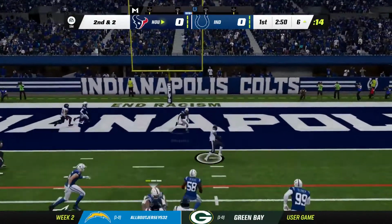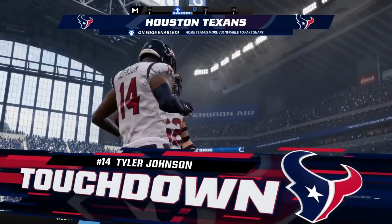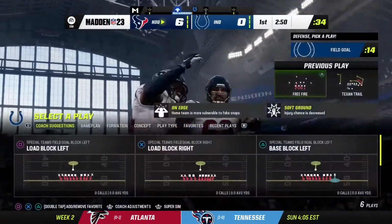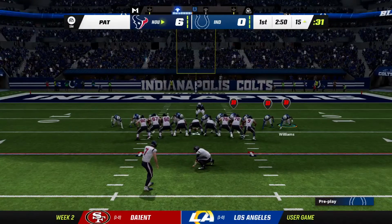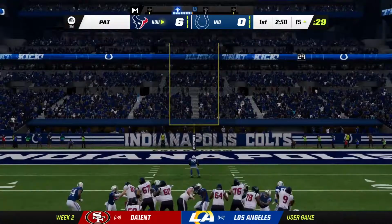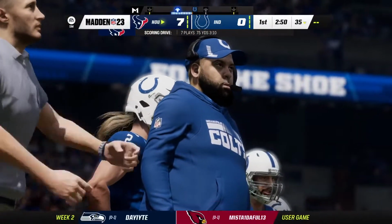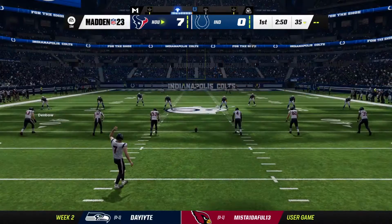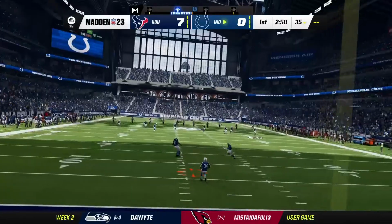Mills to the air again. Caught on the slant. Touchdown. Tyler Johnson, his first touchdown here of the new campaign. And the Texans will jump on top with the game's first score here this afternoon. Gano the extra point, and it's now a 7-0 game. So the drive winds up going 75 yards in 7 plays, and it results in the Texans finding the end zone.